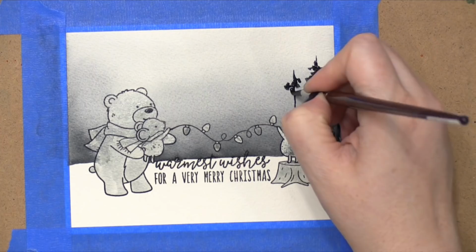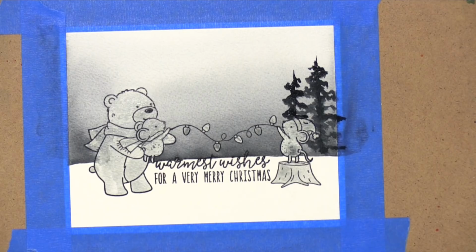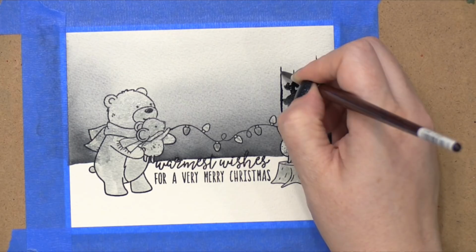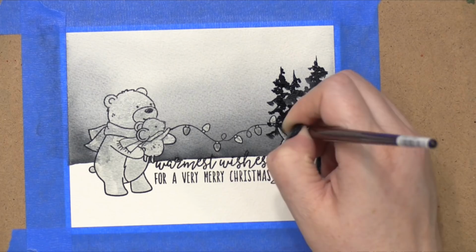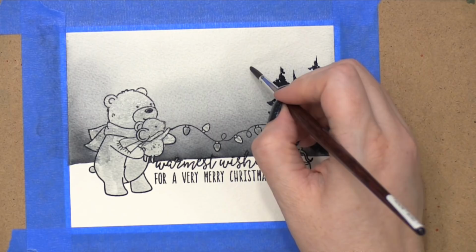It really is just blobs with your paintbrush. You want it to look really random and sporadic. And you also want to vary the spacing in between your trees. You don't want it to look like these trees were planted by someone, if that makes sense. You want it to look really random. So these trees are just in a cluster. You don't want it to look like someone has... well, maybe you do when you paint your trees, but I didn't want perfectly lined up trees.